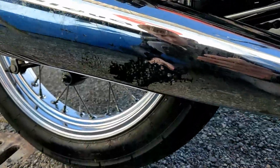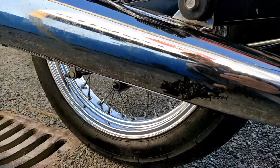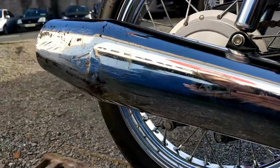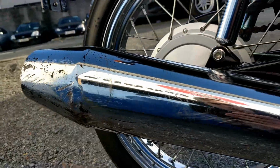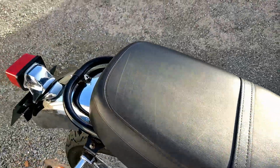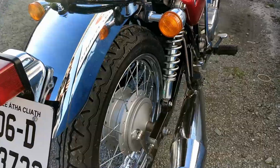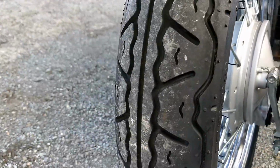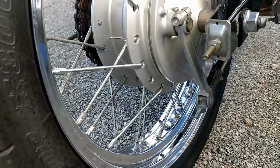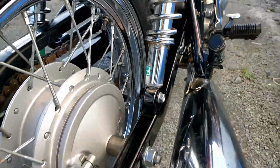We do have a little bit of this. This is actually a plastic bag that's been taken up and melted onto the exhaust, which can be taken off, and we do have a few scrapes at the rear of the exhaust as well. Swing arm on the right hand side is really good. Top of the seat then, no rips or tears, original Honda. Indicators and brake lights are in real good condition. You have the rear tyre then, really nice, alloy chrome here in good condition also.